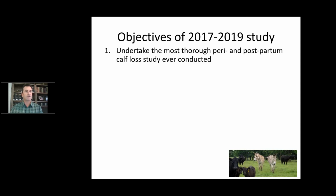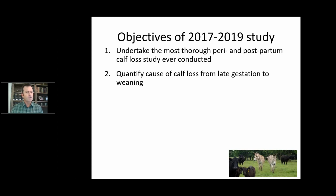So this was to undertake a very thorough calf loss study, and it will actually be the best one ever conducted and on the most calves. We want to quantify the causes of calf loss from late gestation to weaning.